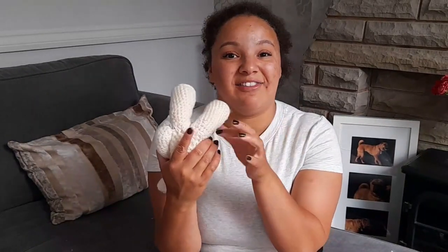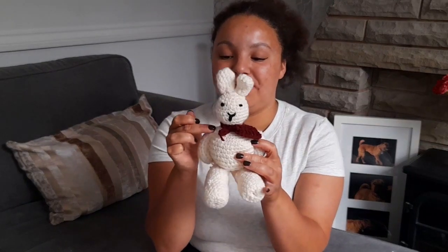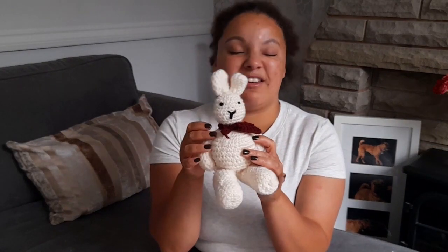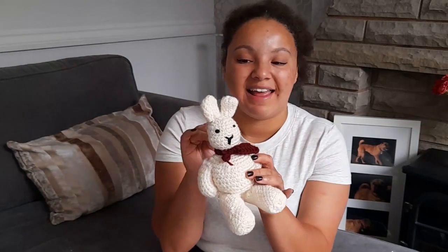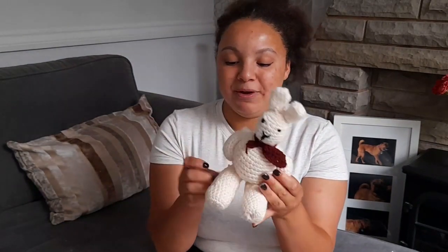The decreasing on the bottom is just shocking, so I'm quite glad that the legs cover that up, and the same with the head, because he's sewn onto himself. I didn't really have to show that, so that gets hidden as well. But his little ears are pretty cute, his little arms are pretty cute, his little legs are pretty cute. I'm fairly proud about this one.